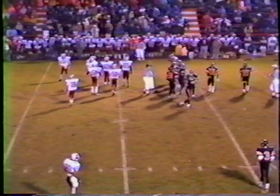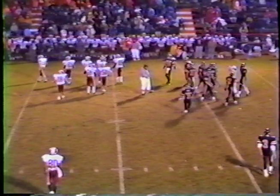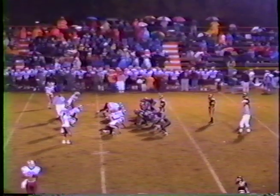Up to the line will come the Dragons, I formation, and timeout is asked for. And let's see, I guess it was a timeout asked for by Oak Ridge. So 2:28 to play in the first quarter. It's 6-0 Dragons. Back in 60 seconds.